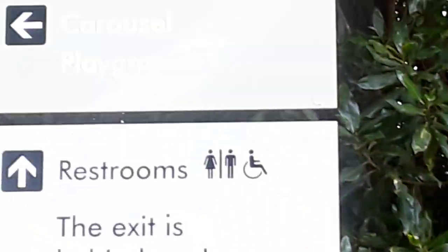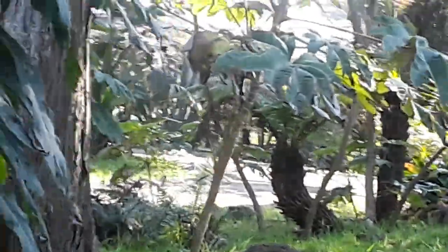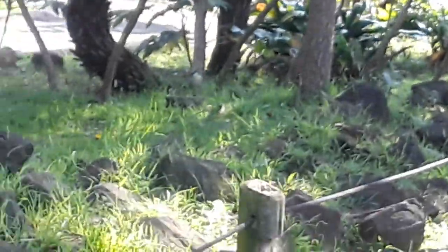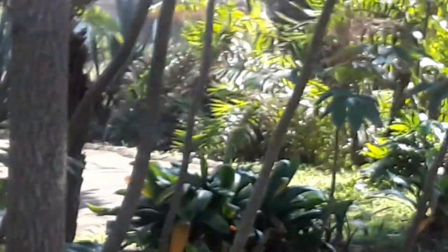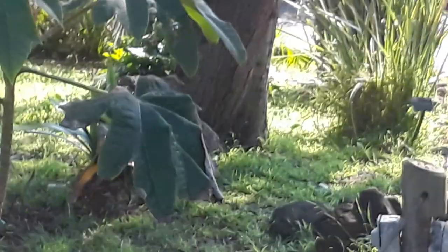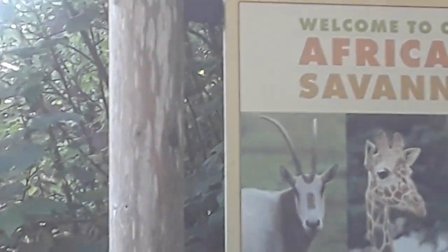Discovery. Climate Center. Where do you want to go? This way? Yeah, Africa. Africa region. This we will see animals. Sea lions and tigers. Maybe in here. African savanna. You see, I saw some animal inside there. Nandito sa list. Ito raw yung African savanna daw ito.